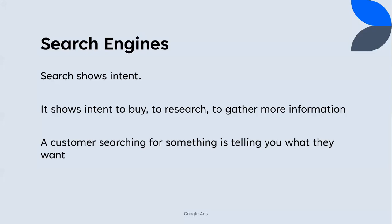So something to remember, and why Google Search Console, search engine optimization, and Google Analytics are all super, super important: when we're talking about search engines and what somebody's typing into Google, we need to understand that it shows intent. Search shows intent, intent to buy, to research, to gather more information.